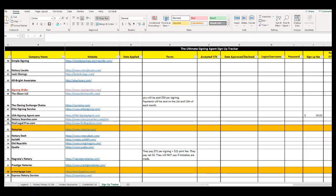So two other things that I would like to point out on the spreadsheet. The companies that are listed in orange highlights are RON or e-notary companies specific to Michigan, because I live in Michigan. There are dozens of other RON companies out there, so you'll need to do your research. Michigan only has about 15 authorized or approved vendors, and those are the ones that will be listed on the spreadsheet. So I don't want you to miss out on other opportunities just because I only showed Michigan RON companies.